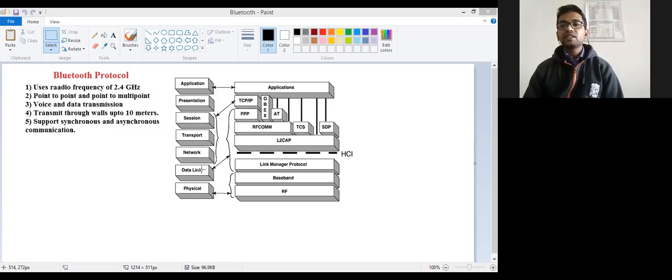Pairing always requires an authentication where a user must validate the connection between the devices. If some receiver wants some data from the transmitter, then the transmitter always authenticates the receiver. When you allow that device to pair with you, then and only then the other device can be paired with you. Otherwise, if you reject the request, then the connection cannot be established.